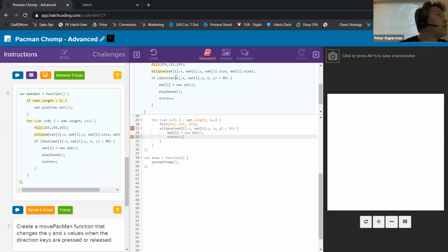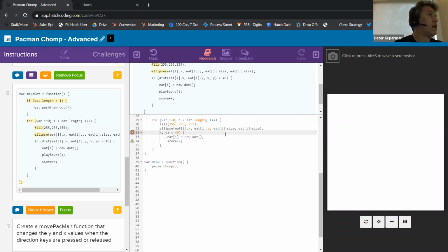Missing a semicolon. If we have this ellipse, I totally messed up where I was in the typing, and this is something that happens. So this is the size of the dot, and EI dot size. Size. Okay. Oh, because we're creating a dot that's going to be the size of the dot big, which totally makes sense.